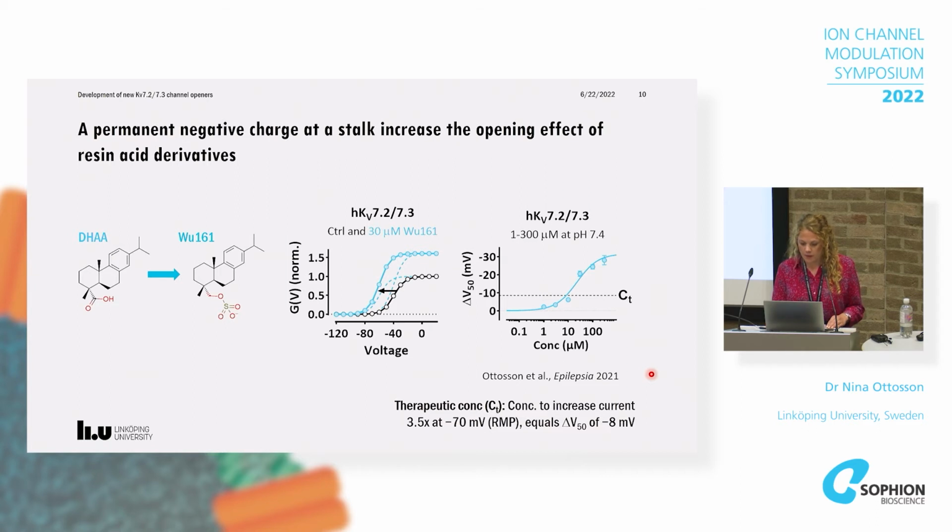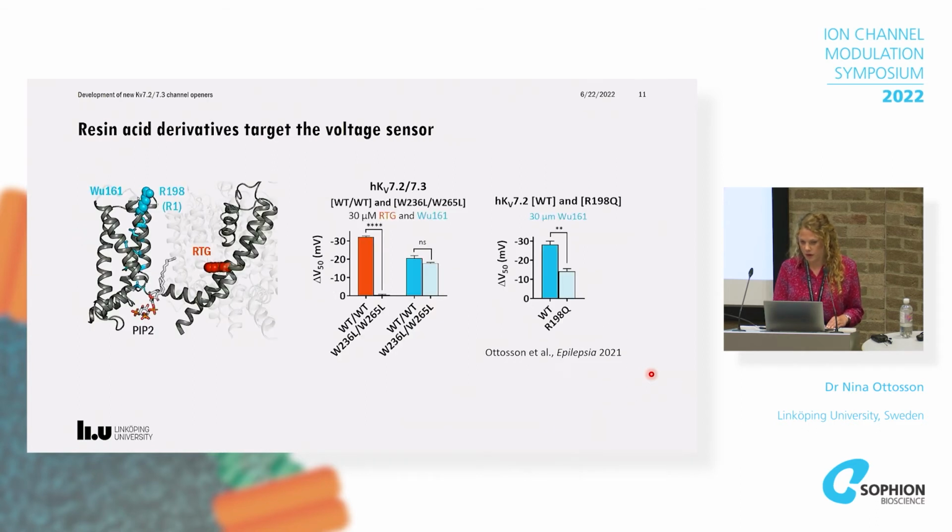So we have worked with these compounds and also then found the binding site for them on the ion channel. And as I mentioned earlier, retigabine binds to a site here in the pore domain, our compounds instead act on the voltage sensor and the uppermost gating charge in particular. So we can see here that for retigabine, when we mutate this residue, the effect disappears completely, but it does not affect the effect of our compounds.